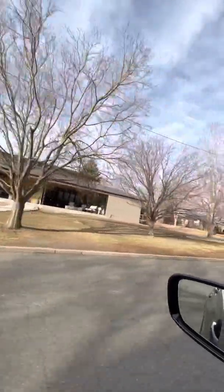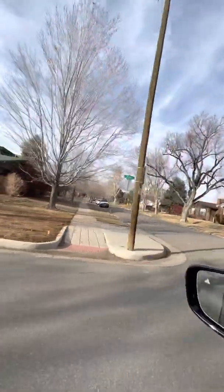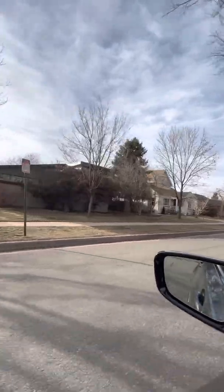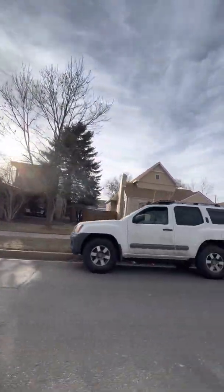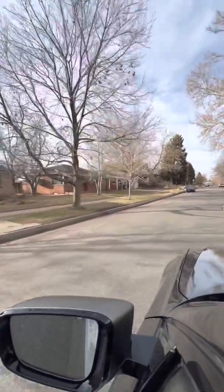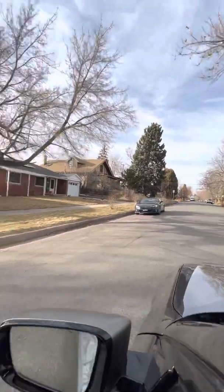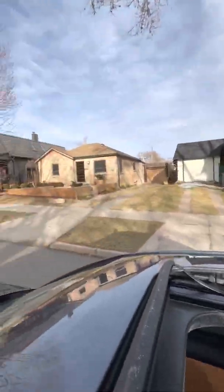I'll make a left here, which is heading north. So right now we're headed east, and then now we're heading north onto Raleigh. That's essentially the primary bedroom right there through those patio doors. The little house next door. I'm going to show you actually what's on that side as well. Got some geese there.